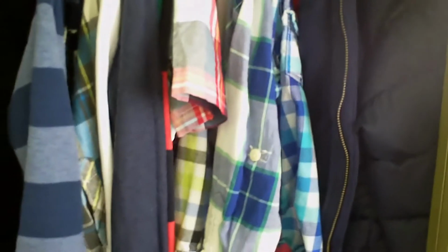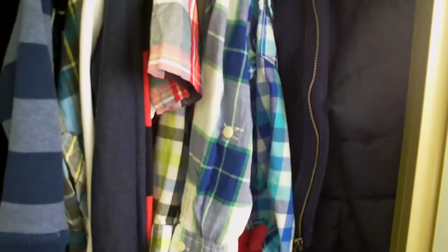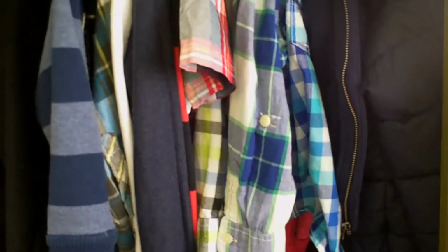Because we don't have much storage space, we do use as much of the closet as we can. I do need to redo at least the top portion of the closet, which is really my fault because that's my area that he can't really get into. So here we just have clothes. There's more dressier pairs of pants, nice wool coat that he's barely worn, pajamas that don't fit him yet, lots of sweaters and button-up shirts, and winter coats that we won't be using for at least a few months.